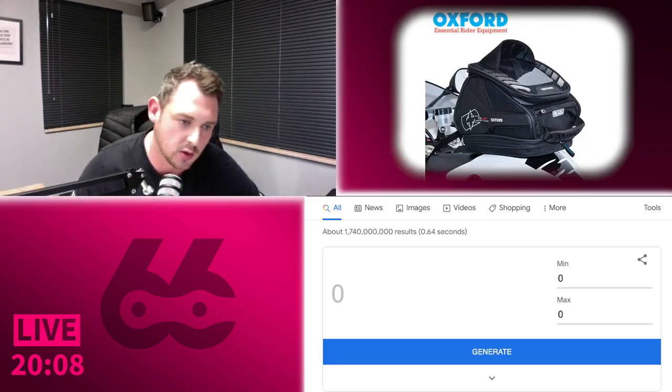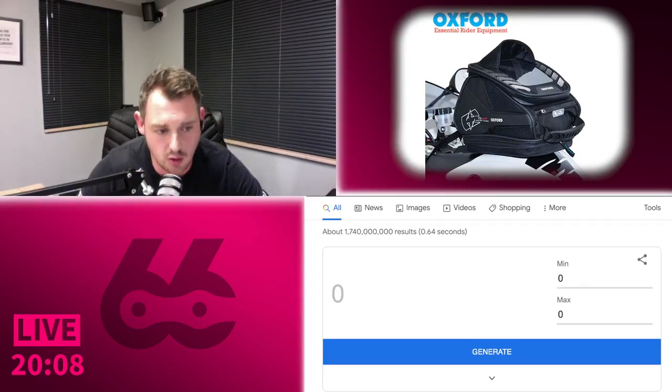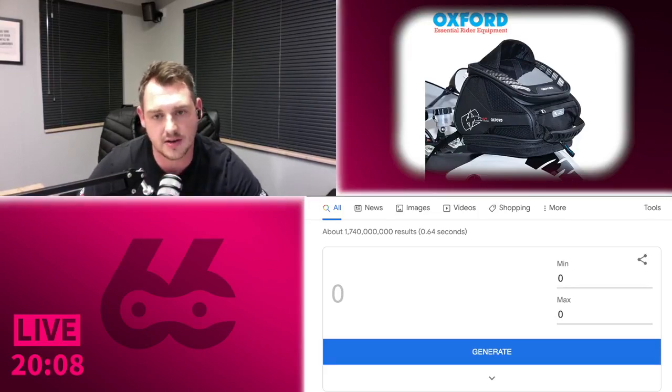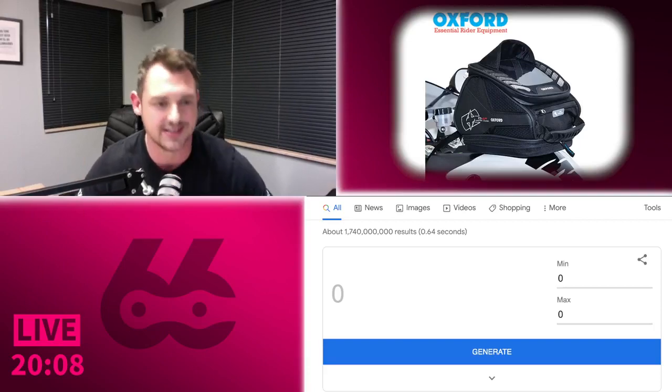We also put up the Google random number generator. We'll pump in the numbers, the ticket number range for this particular draw. We'll spin the wheel. We'll match that to the entry list. If the number comes up and is in the entry list, you're the winner. If we have no entry for that particular number, we will simply spin again until we find a winner. That is the Apex 66 promise.